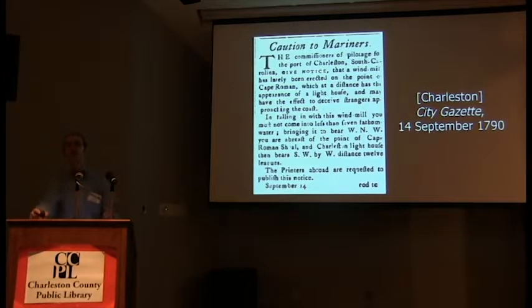But how do we know there was a windmill? By 1790, that windmill had been erected. It got started in the late 1780s and was probably finished by 1790. Hence this newspaper advertisement, Charleston City Gazette, caution to mariners. The commissioners of pilotage for the Port of Charleston give notice that a windmill has lately been erected on the point of Cape Romaine. So they're basically saying, look out, it's not a lighthouse, it's a windmill.